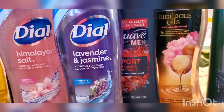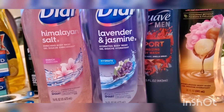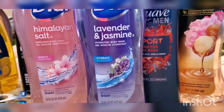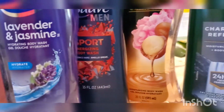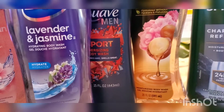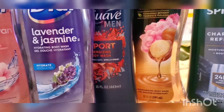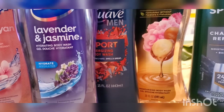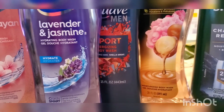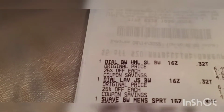Okay, so there was nothing special on this transaction. The Dial, these are 25% off. Also the Suave. So I had a $4 off of 2 Irish Spring, a $2 off 2 Irish Spring. I also had a $4 off of 25 body wash. I had some Dial CRT, so I'm like, I'm gonna do this deal right now. So let me show you guys what I did.